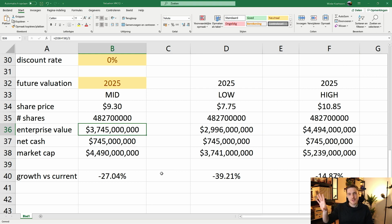So very well, those are those enterprise values, but of course we want to know what a fair price per share is going to be. Well, to do that, we first need to go back to a fair market cap. How do we do that? Well, basically very simple.